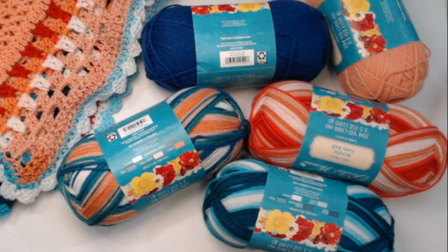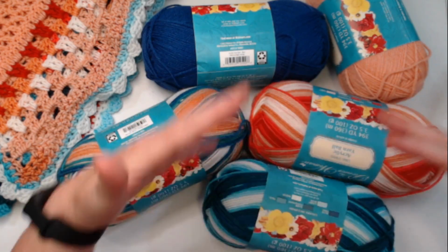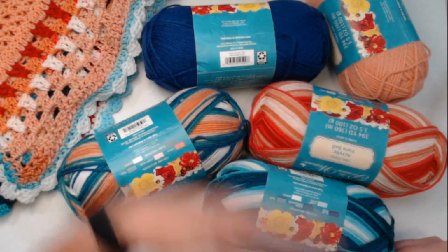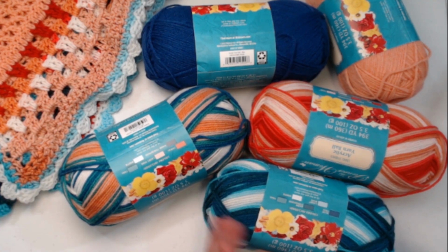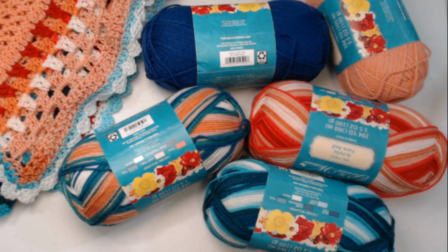Okay, and so we're going to be doing a section with each of these yarns, and then we're going to repeat those sections. So we'll do 5 sections, and then we'll repeat those 3 more times to complete our blanket. All right, each day I'm going to show you how to do 1 stitch pattern with 1 of the yarns.